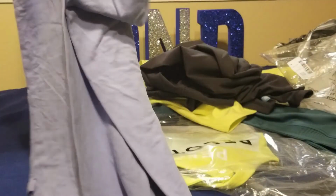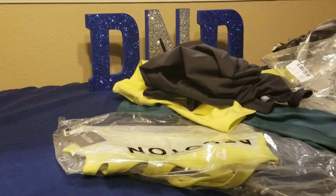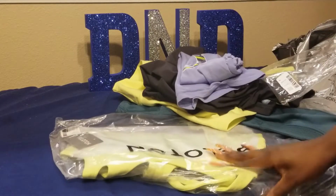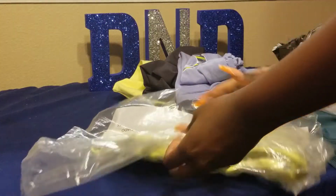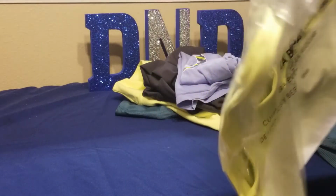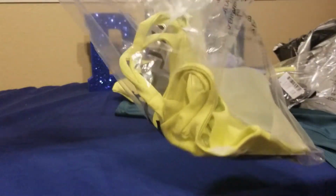Okay, this little workout shirt. I don't know if it actually goes with anything over here. It may not, but it's still cute. Good quality. And they feel really durable. Like if you sweat in this, it's gonna absorb the sweat up so fast. I love that. Okay, don't give me a hard time now.